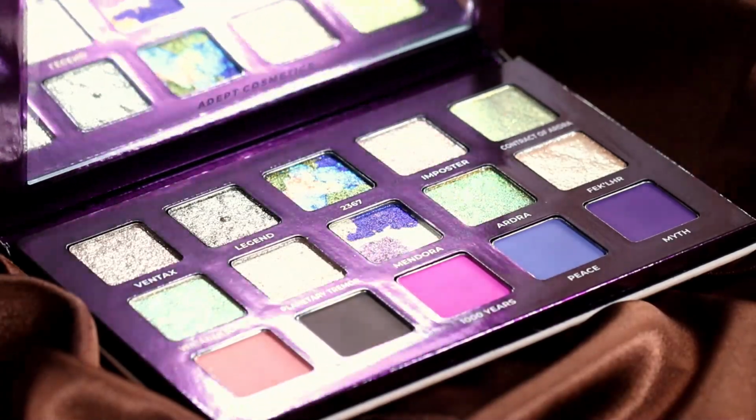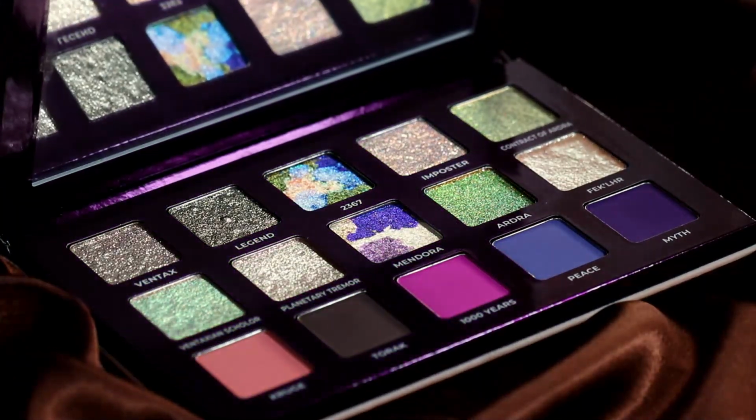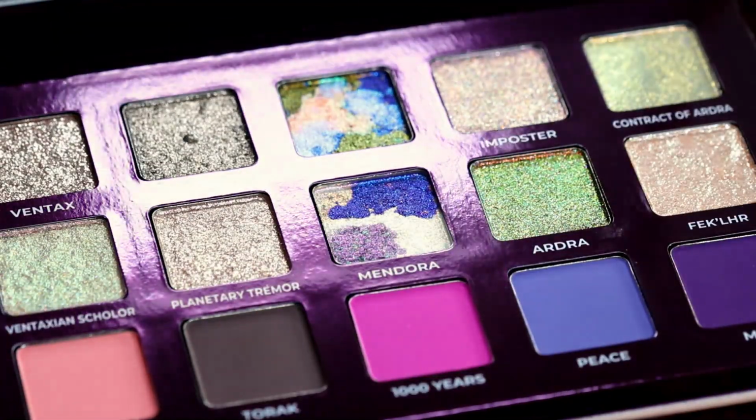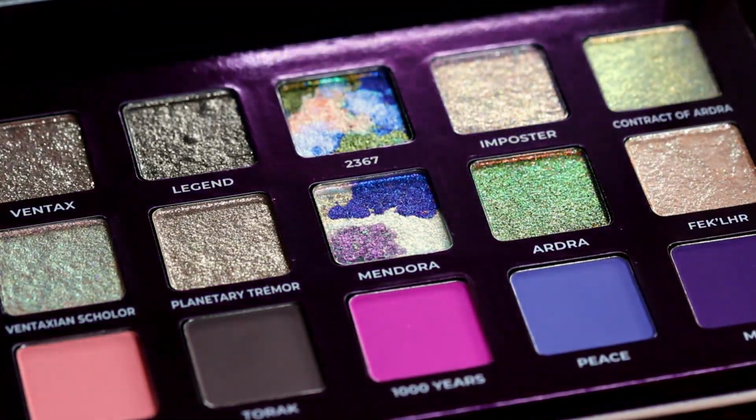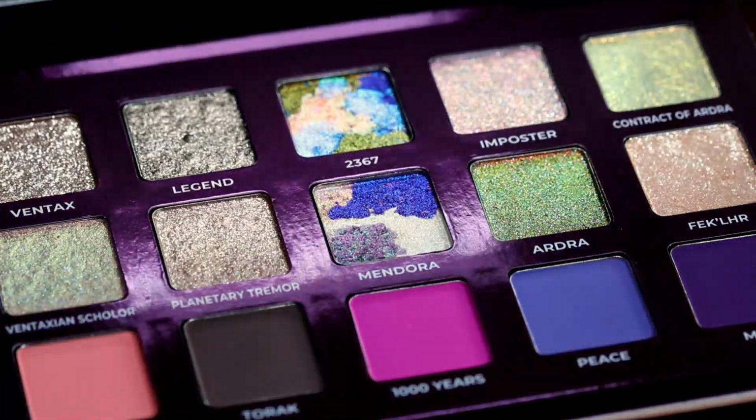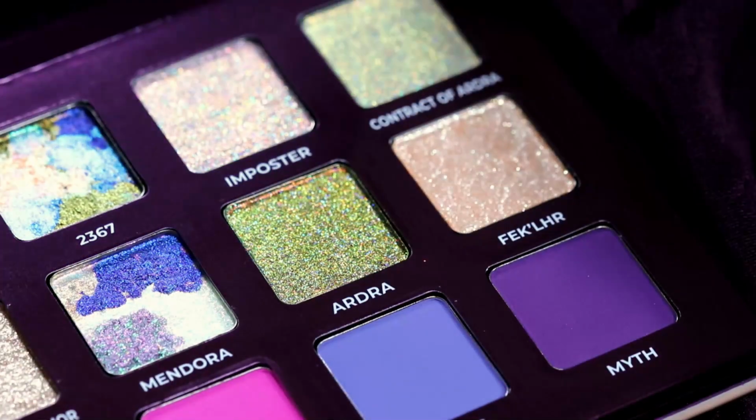2 unique high pearl marble multi-chrome shimmers which are in the center of the palette, 4 high pearl multi-dimensional shimmers, that is Ventax, Legend, Planetary, Tremor, and Feckler, and 5 smooth buildable and blendable mattes. There are multiple textures and formulas in the palette which include gel and cream.